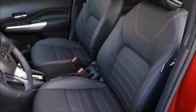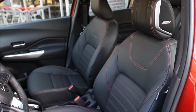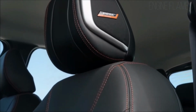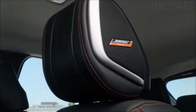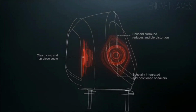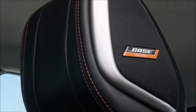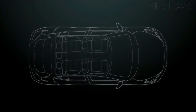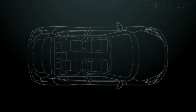Nothing compares to a good set of headphones. Unfortunately, driving and headphones don't mix. Now, Kicks offers something better. The Bose Personal Plus audio system. With two Bose Ultra Near-Field speakers built right into the headrest, it's almost like wearing a pair of headphones during every drive. The entire system is also customizable.